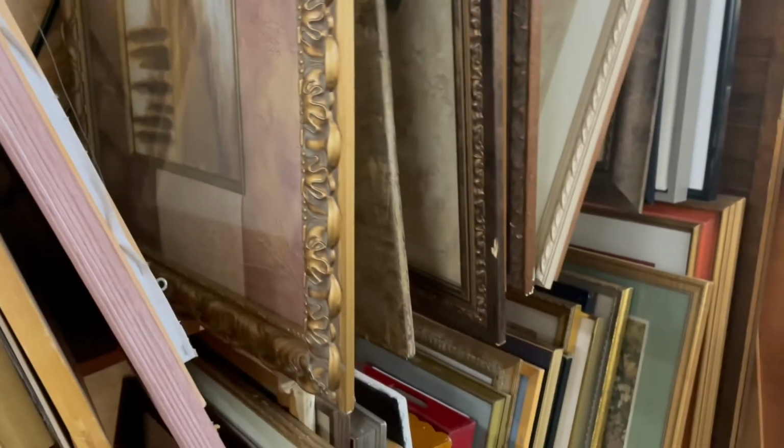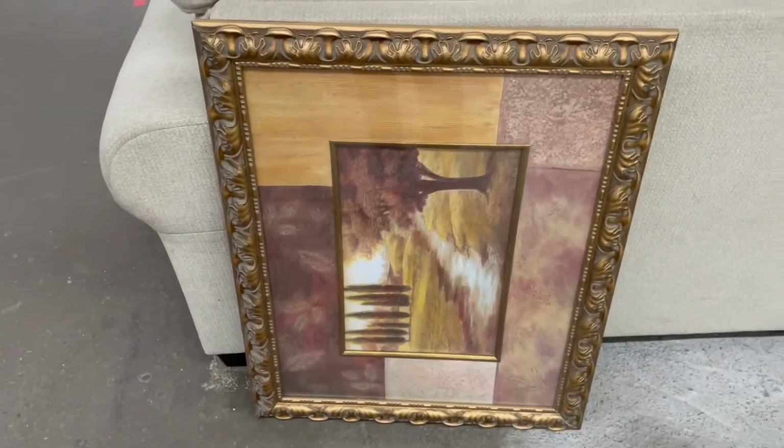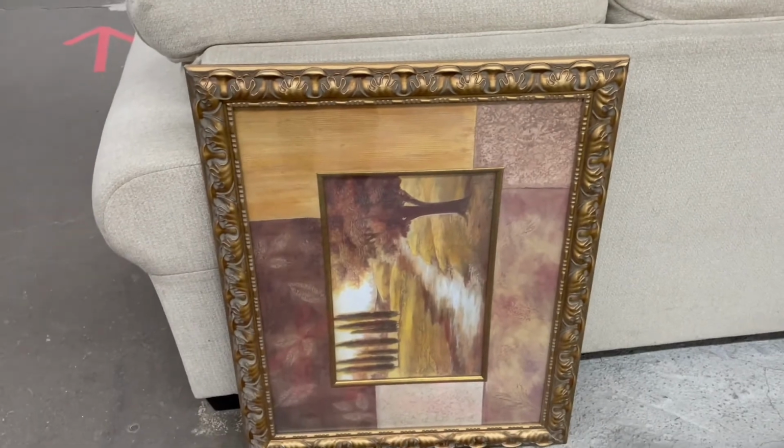I see one that I like, this one, because I wanna do a painting that I saw in Target. Let's see how much this is. $12. That's not bad at all. That's nice. Let's see this one. Okay, guys, so I think I'm gonna get this picture frame here. It's $12. I'm gonna do what I got to do with the picture frame from Target. I'm gonna show you guys. It's so pretty. Love it.